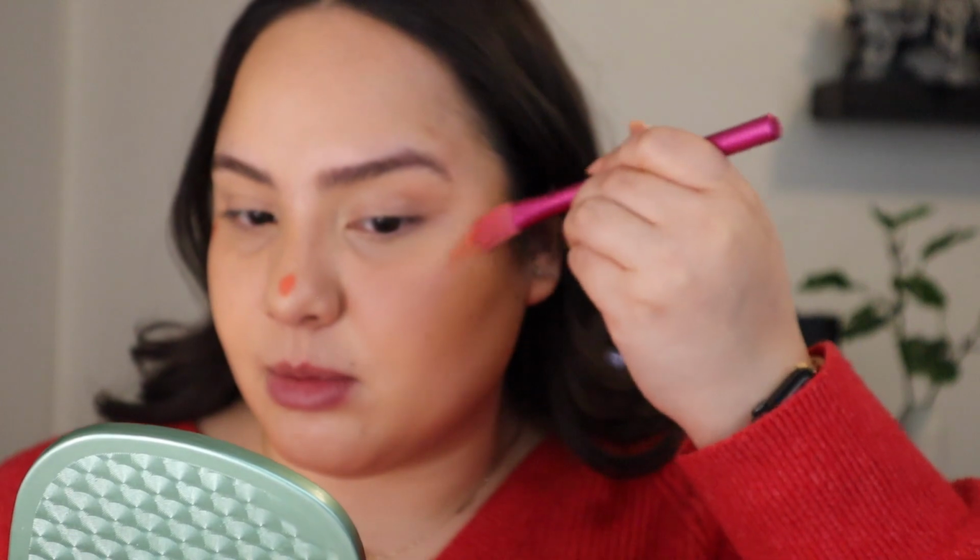sells out really fast. So I'm just gonna put one dot there, one dot there, and this is your preference, but I kind of like one dot on my nose. I know it looks uneven, but I'm gonna go ahead and blend it in with this brush right here, and I'm gonna blend this way.